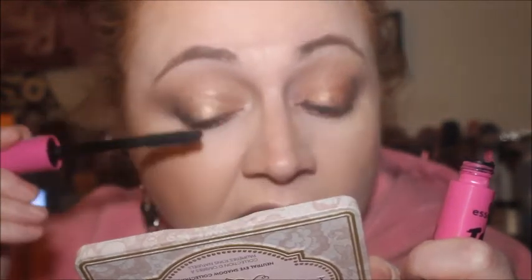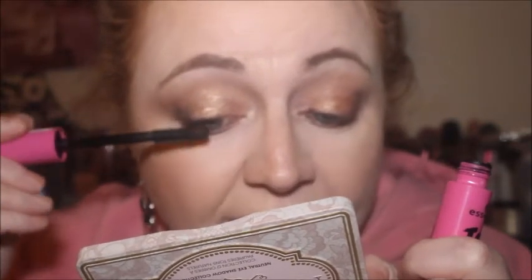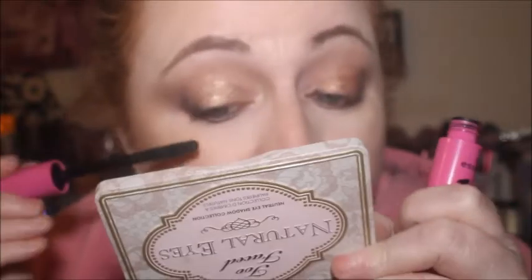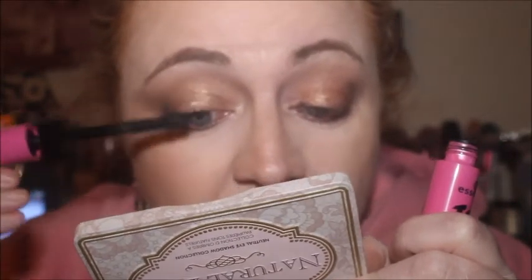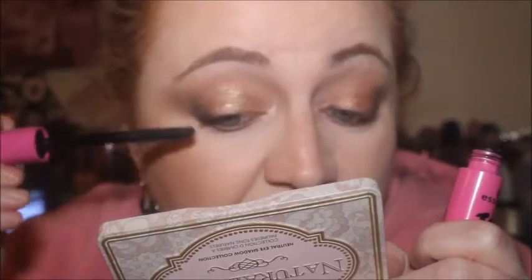And then I'm going to go in with the Essence I Heart Extreme Crazy Volume. It's in the shade Ultra Black. This is a really good mascara if you've not tried it and you want to try a drugstore mascara. I would recommend this just after using it for about a week or maybe a week and a half. Just gives you that really nice doll-like false lash eye effect.